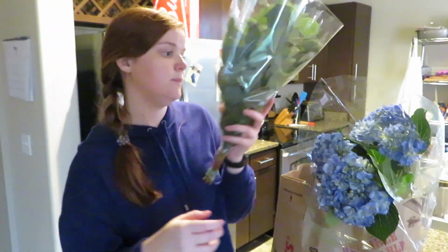We got some more eucalyptus. I think I talked about this in my last haul, but we put this in our shower. It gives it a nice scent and aroma in there. It makes it feel like a spa, and ours lasted a really long time, but we recently threw it away, so I wanted to get more while I was there, as well as just some flowers.